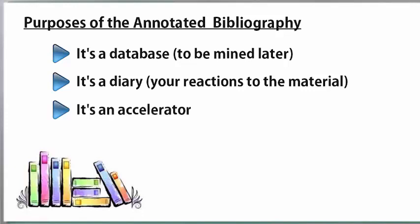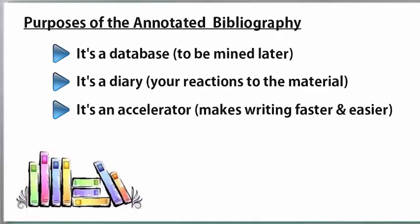Third, it's an accelerator. A good annotated bib, coupled with a good outline, means that the writing will almost take care of itself. You've gathered and digested all the information you need. Then, during the writing, you won't have to refine sources because you've kept good, accurate citation information.